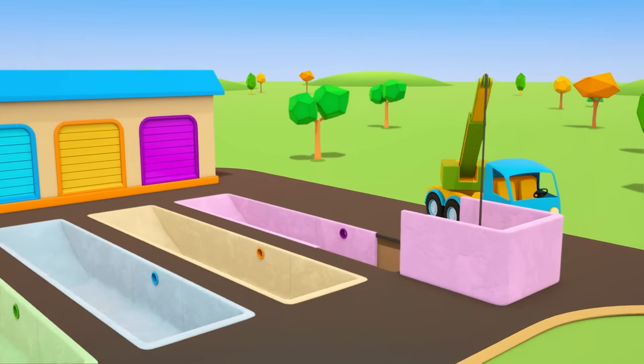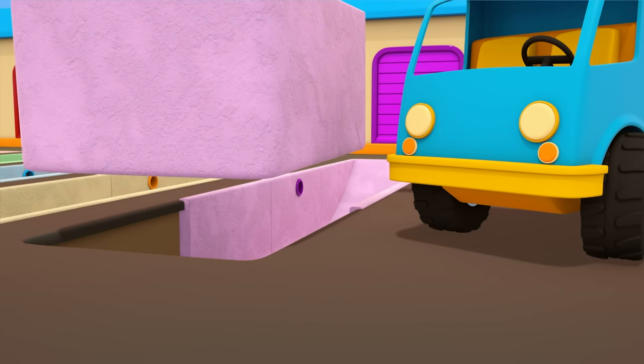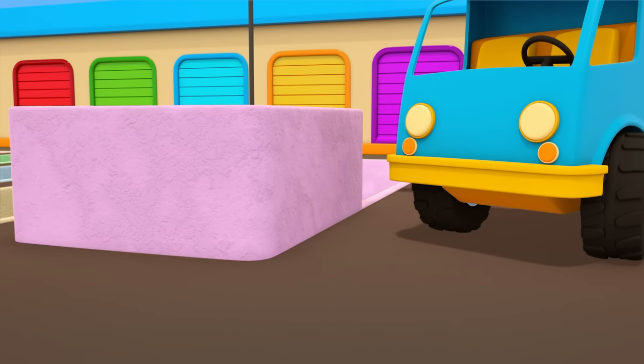In front of the helper car's garage, there's a crane at work. It's digging some huge bathtubs. I wonder why.